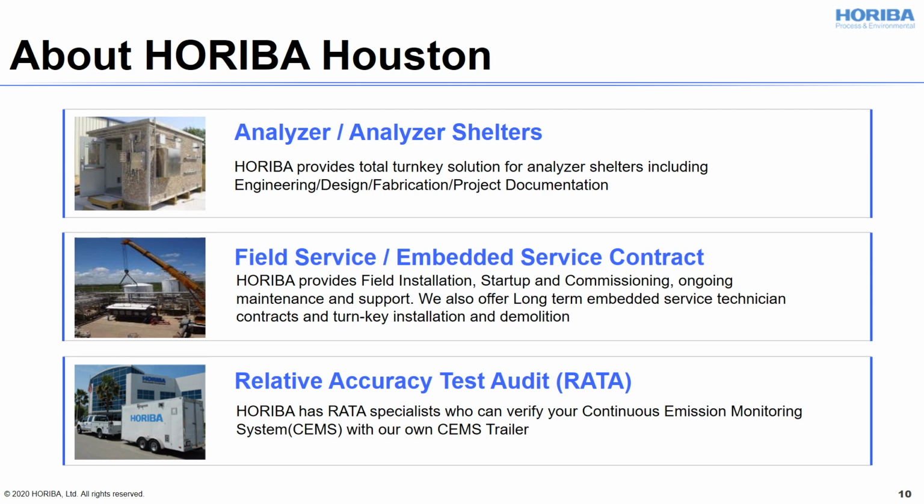Some of the capabilities, again: we can do sample system construction, we can do rack construction, there is HORIBA analyzer integration. And one thing that I don't think many people are aware of is that we can do non-HORIBA analyzer integration as well. Whether you happen to have a GC, or a mass spec, or some other type of analyzer, we have the capability to integrate that into a shelter or to build a rack, or basically we can make it work.